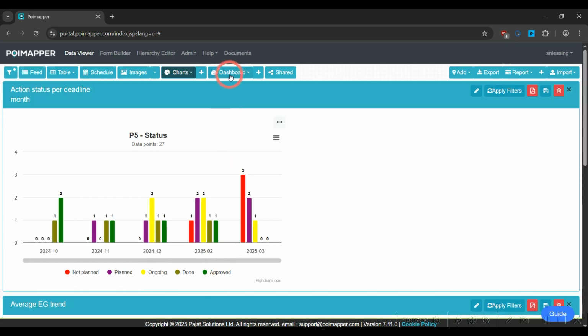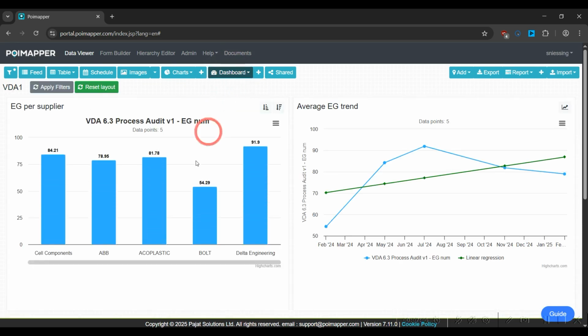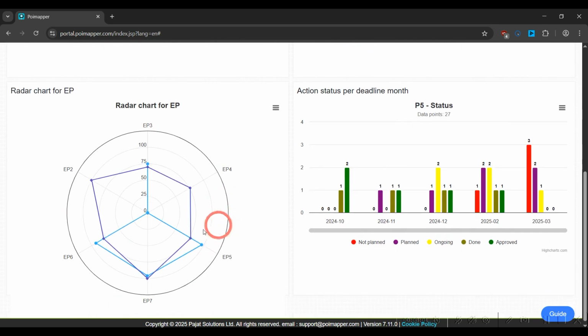The dashboard provides an overview, allowing comparison of supplier performance, filtered by criteria like industry. Trends in supplier performance can be tracked over time. Suppliers can also be compared using radar charts. Finally, the progress of action statuses can be reviewed.